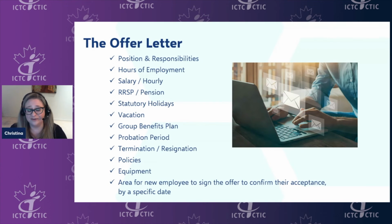So you do want to have it reviewed by someone in the legal profession, okay, to make sure that you are once again abiding by the Alberta labor standards and also any other kind of legal information you need to have in there as well around terminations and notice periods. So your offer letter, let's just start off on a more positive note.